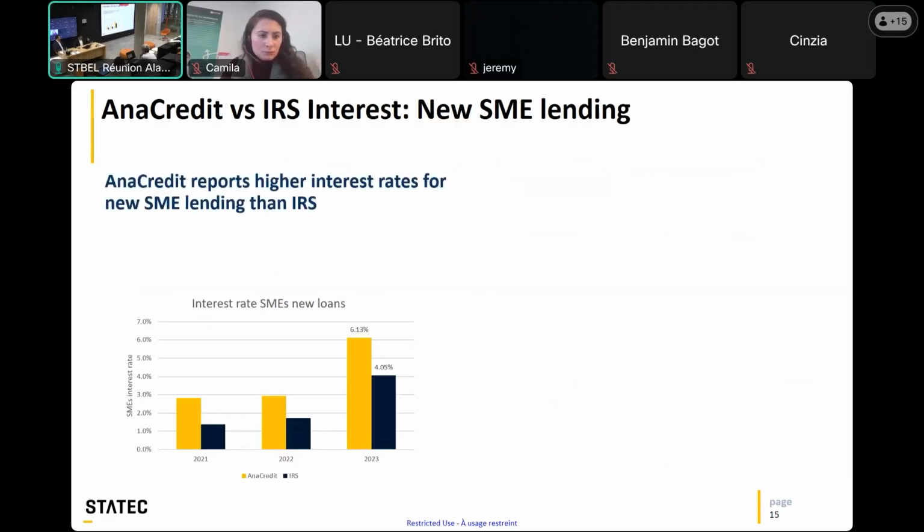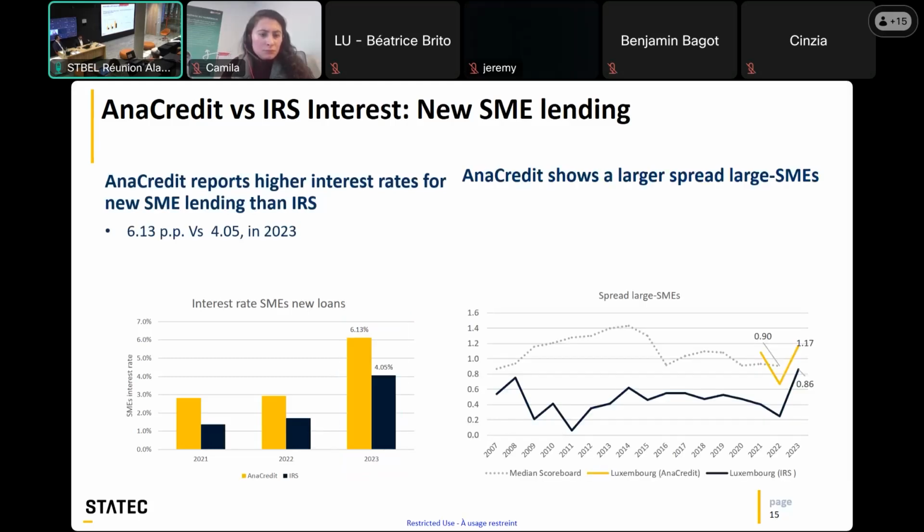Looking at the interest rate paid, same as before, we observe that AnaCredit reports a higher interest rate paid compared to the ERS for 2023, and the same applies when looking over time. The figure is the same. The blue line is the Luxembourgish ERS, the yellow is the AnaCredit, and we observe that the spread between large firms and SMEs is higher when using the right indicator. And this is closer to the other one.